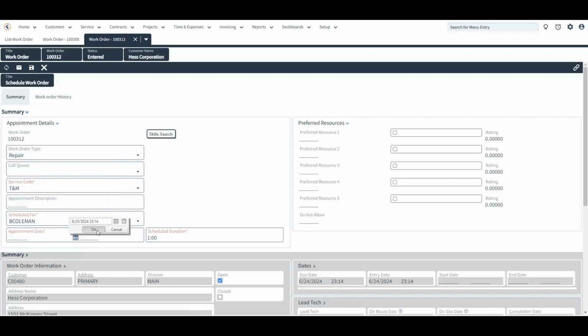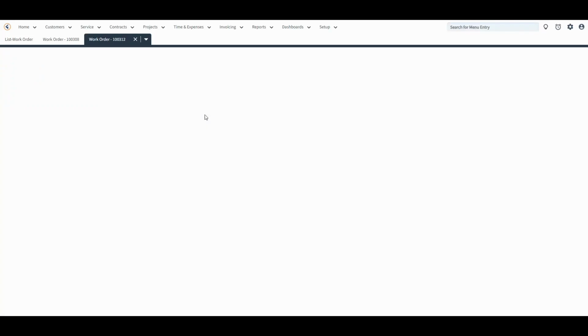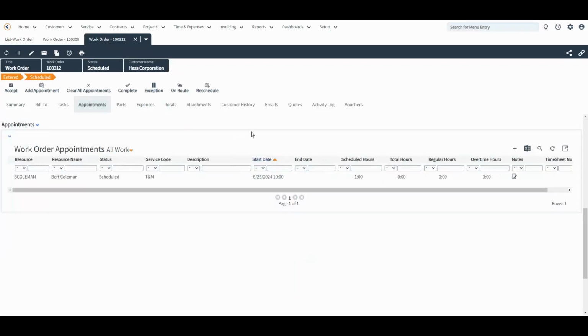Assign a date and a time. Hit save. And this will create an appointment for our technician. So at this point in time, the tech would have received a push notification on their phone to say you've been assigned to this work order and you have an appointment for 10 o'clock.